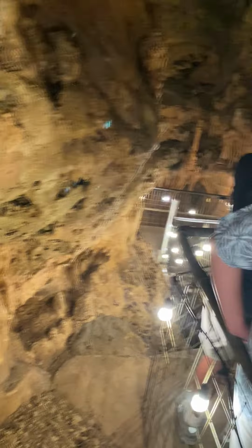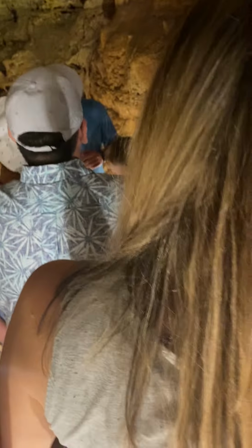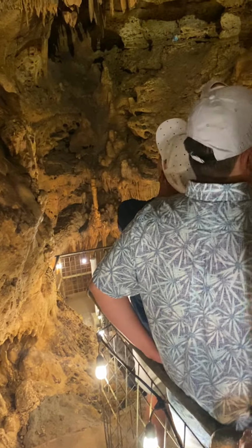Y'all keep coming down the stairs. Let's squeeze everyone down into this room as much as we can. Got a big group today, so just get to know your neighbor a little bit. We're all going to be together in a big dark cave in the ground for about an hour. Perfect time to get to know one another.